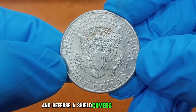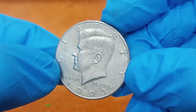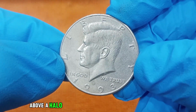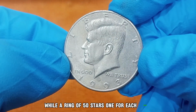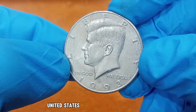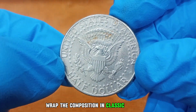A shield covers the eagle's chest, its vertical stripes and sharp detail standing out clearly in well-preserved examples. Above, a halo of stars and rays suggests divine guidance, while a ring of 50 stars, one for each state, completes the outer circle. The inscriptions United States of America and $50 wrap the composition in classic serif font.